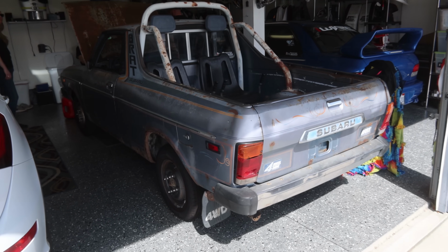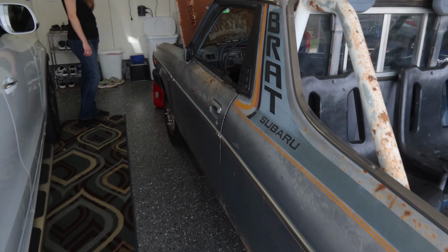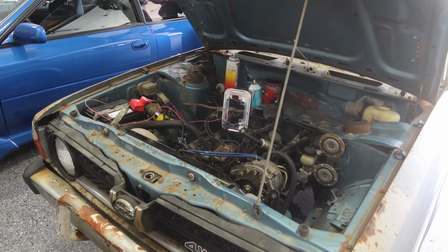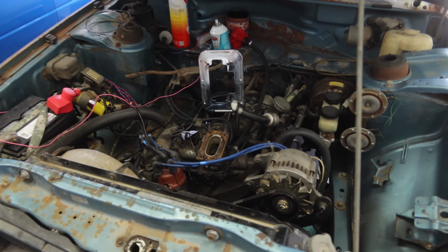What are the two that you have in mind? Like a 2.0i, 36,000, Mazda Speed 3. Whoa, what you got running over here? This is Camino. It's an El Camino. It's the small version. It's imported from New Zealand. No, it's a Brat. Subaru Brat. It's a 1979.